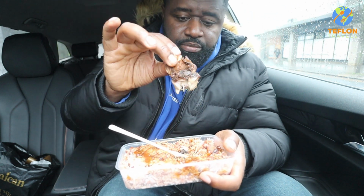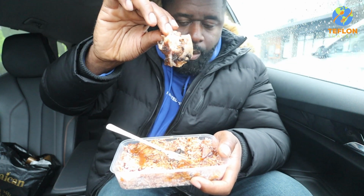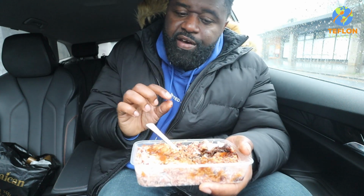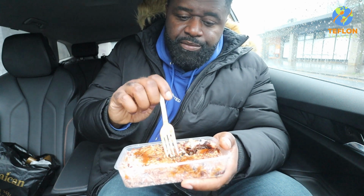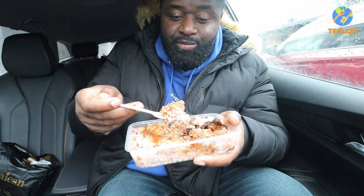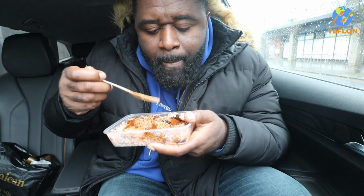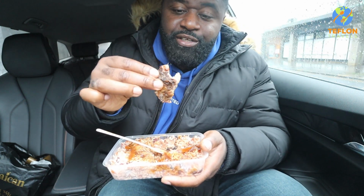If I rate the chicken, I'll give it an easy 9.2. And for me, the rice was a little fail, so I'll give it about a 7.8, and I think that's very generous. If it was cooked 100%, I would have given it a 9.5, easily. Because it's got a nice flavour to it. I like the flavour. And this is perfect, 9.2.